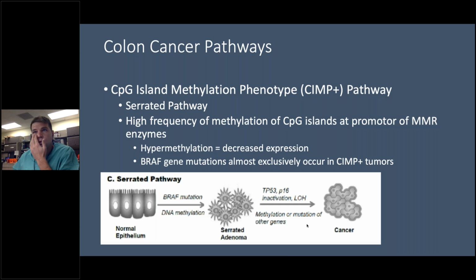And then this last pathway, which has a lot of similarities with the mismatch repair pathway, is the CpG island methylation phenotype, or the CIMP pathway. This is the serrated pathway because they typically create these serrated polyps. They have a high frequency of methylation at the promoter of the mismatch repair enzymes. And so basically this methylation causes downregulation of those enzymes, which then cause less mismatch repair to actually happen because they're not producing those enzymes.